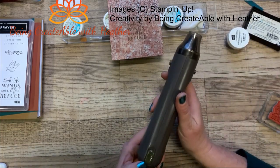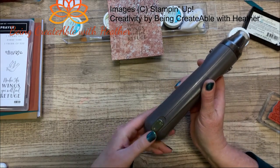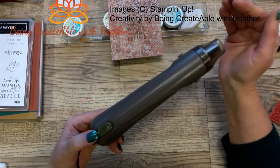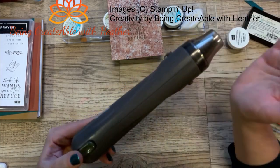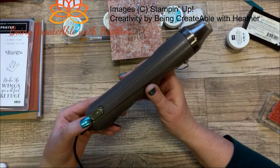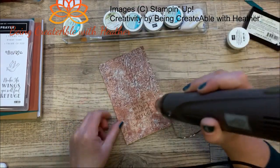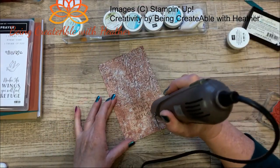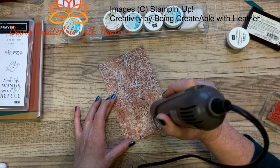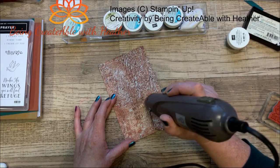So the heat gun, I'm sure I've said this before, but it has two settings. The first setting is just push it halfway, and that gives you just a nice warm heat, although it does get a bit hot if you hold your hand over it, but a little bit like a hairdryer. And the second setting is your heat setting that you want for this. So then we're just gonna, this is just the coolest thing watching this.